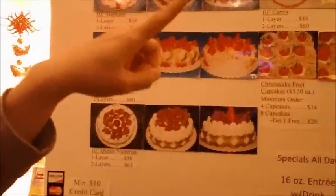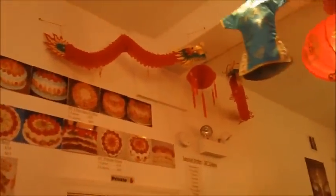And then you can get my ceiling decoration. You can get my dragon over there. Hey guys, like my dragon up there is pretty cool, huh? And then you can get my cupcake. And this is my fun decoration for fun.